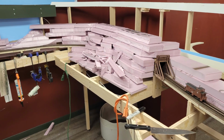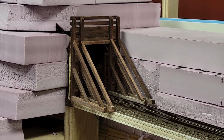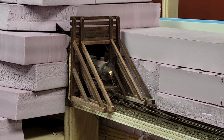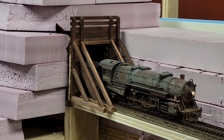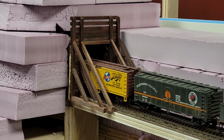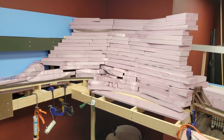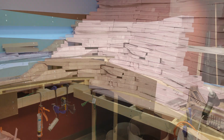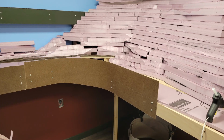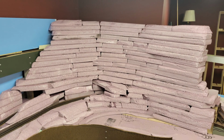The very next day, I had the tunnel completely framed and even set a portal I'd scratch built decades earlier into the north portal mouth. Then I ran a train through the tunnel to make sure it was clear. After that, it was just a matter of cutting and stacking foam. By the 24th, I had the very south end of the canyon stacked to its finished height.